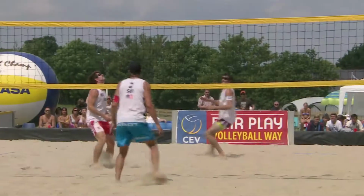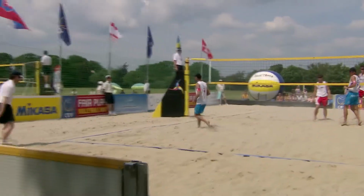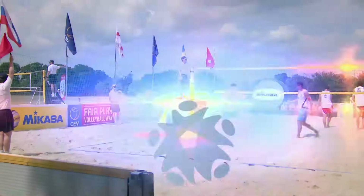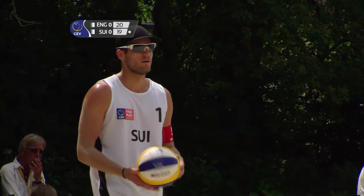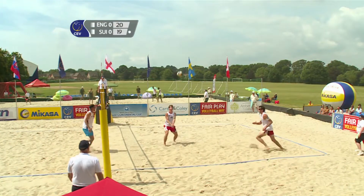Goodness me. Well, they're pressing the self-destruct button at the moment, England 1. Chris Gregory with another hitting error. Squeaky bum time, as Sir Alex Ferguson would say, for England here. Chris Gregory again the service target.